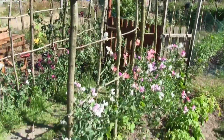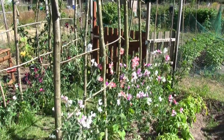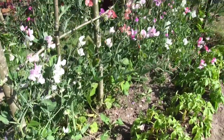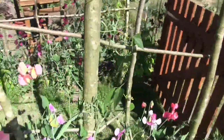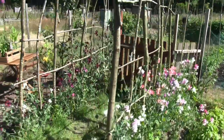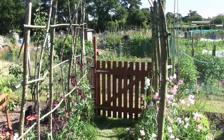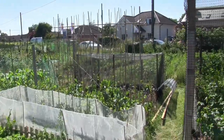Oh, I'll show you the sweet peas on the archway. I don't know if you caught them coming in. Look, there's so many, and they're so beautiful. I need to pick some as well. There's munchkin pumpkins there. They are really slow growing this year, but there's 3 along each side. And there's also borlotti beans, which this one's growing up quite tall. So the archway is good. Soon it will be completely covered, because last year I actually couldn't walk through there because the munchkin pumpkins' leaves are massive. So that's this side of the allotment.